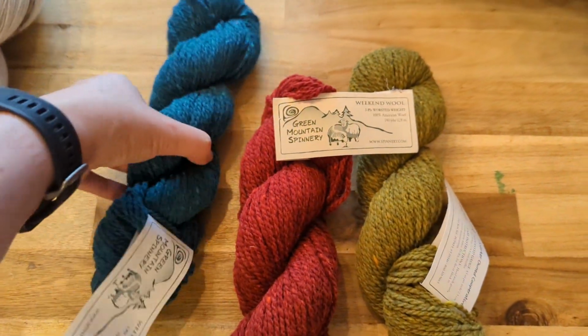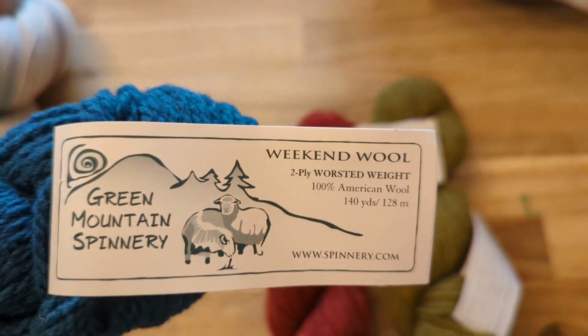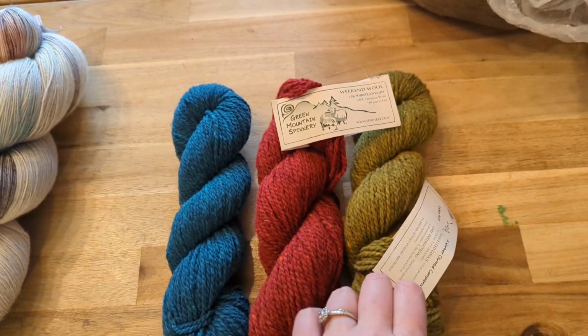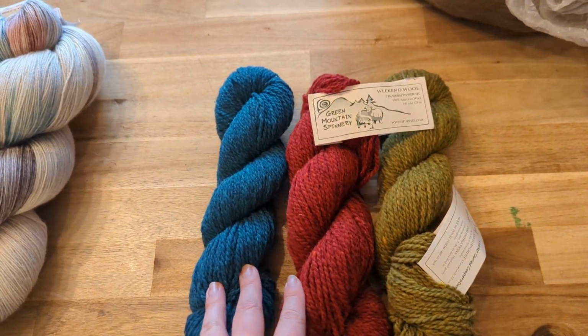Next up, I've got 3 skeins from Green Mountain Spinnery. These are all a 2-ply worsted weight, 100% American wool, 140 yards. It doesn't have the weight on the skein. But I thought 3 colors here might be a nice sort of colorwork accent. No real plan with this.